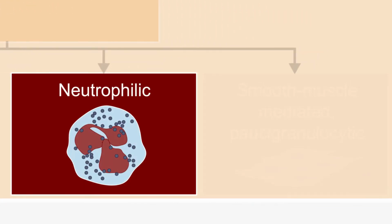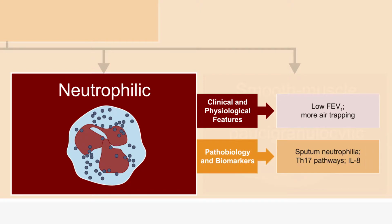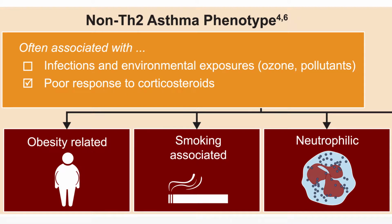Neutrophilic asthma tends to be a much more severe disease, usually in the presence of some eosinophils. This mixed granulocytic infiltrate is very often associated with low FEV1 and very much is non-allergic in etiology. Patients often have sputum neutrophilia. We believe this may be impacted by interleukins 8 and 17, although this is not completely clear at the present time. And this tends to respond very poorly to corticosteroids. Some of the things that seem to be present or trigger this are infections, particularly atypical infections like mycoplasma pneumonia, chlamydia pneumonia, or even routine bacterial infections, and environmental exposures, things like air pollutants, including ozone.